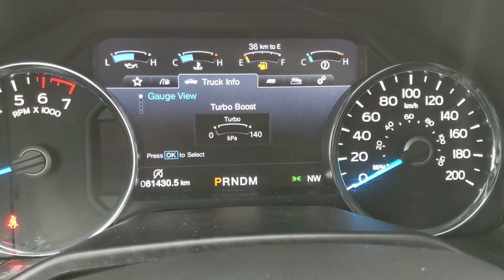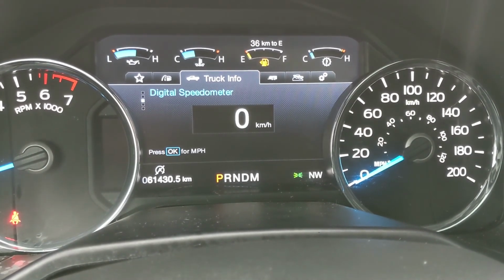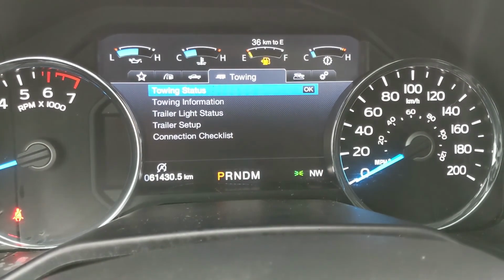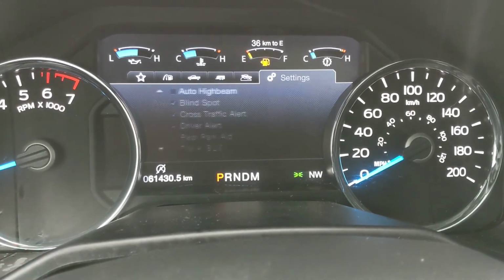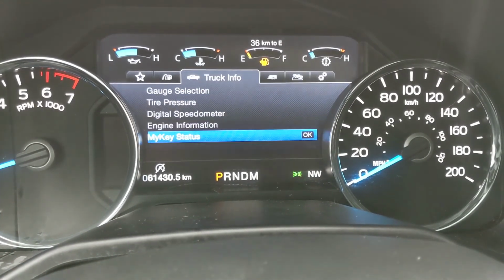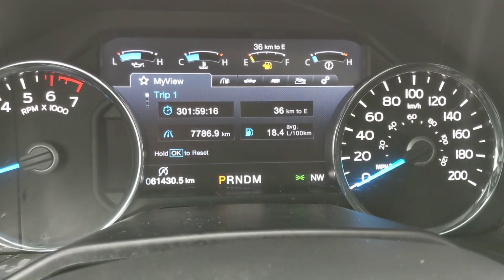And then you have gauge selections such as your turbo boost gauge, tire pressures, digital speedometer, engine info, and MyKey status. Then you have your towing status and information, your off-road status, and settings for features around your vehicle, and your screen setup in general. You also have a favorites view where you can put any of those subcategories for ease of access.